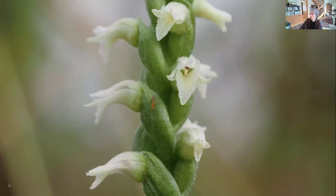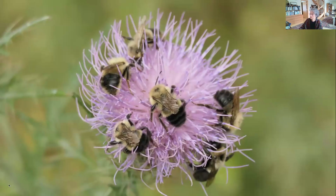This is a very small orchid that blooms in September and October. It's called October Ladies' Tresses. This is the very northern edge of its range. Field thistle. This is one of the beautiful native thistles with male half-black bumblebees. This was one of the last flowers still blooming last fall, and all the bumblebees were clustered on it.